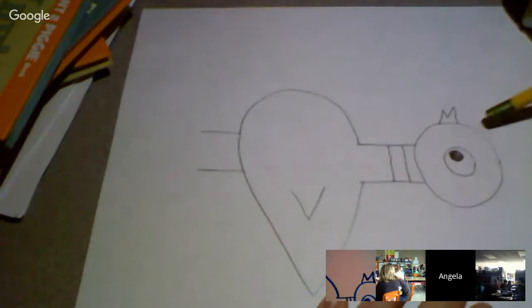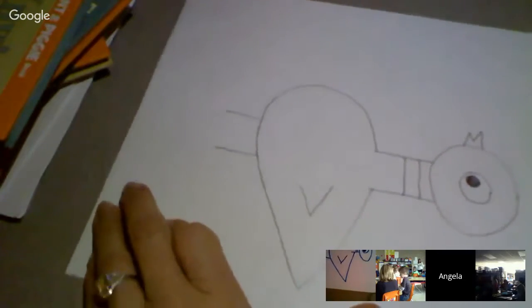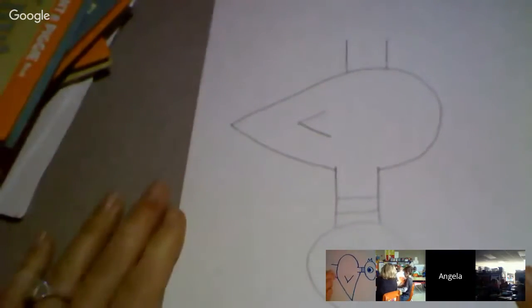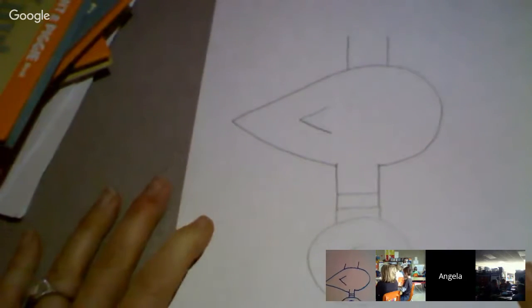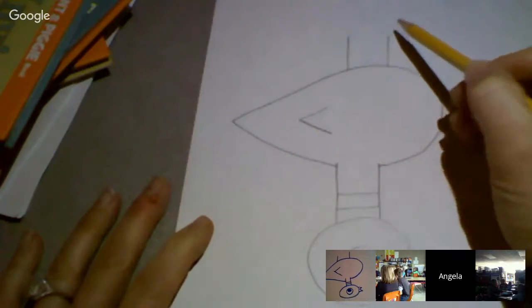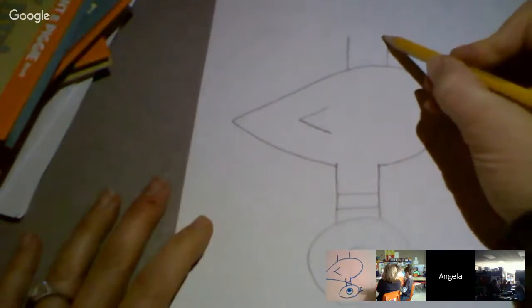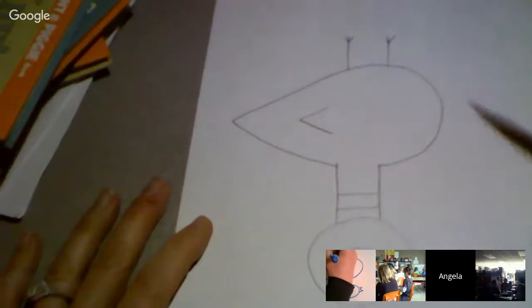I'm going to do one more thing. Is everybody ready for the next step? Yeah. I'm going to turn him upside down onto his head. Now he's really getting crazy. And up at the very top or the very bottom, however you decide to look at it, I'm going to go and I'm going to draw another V and another V.